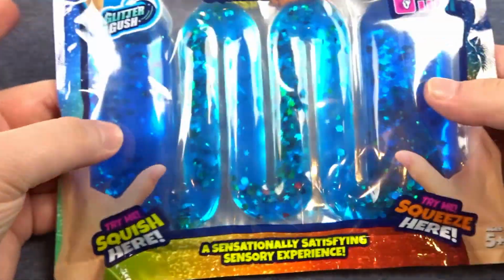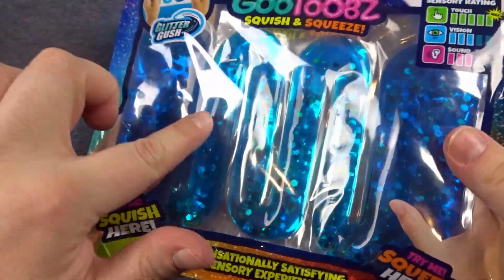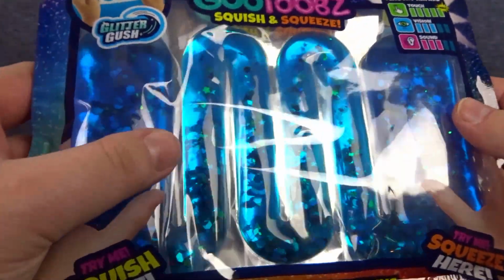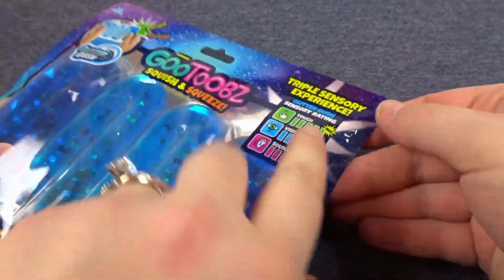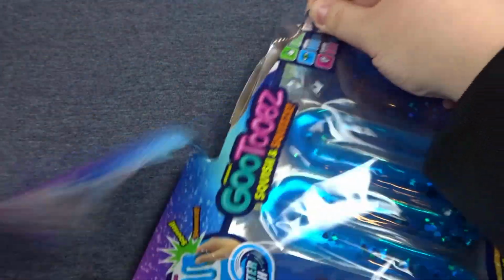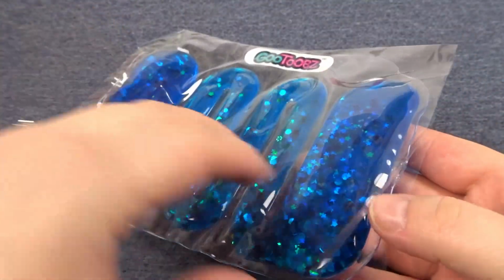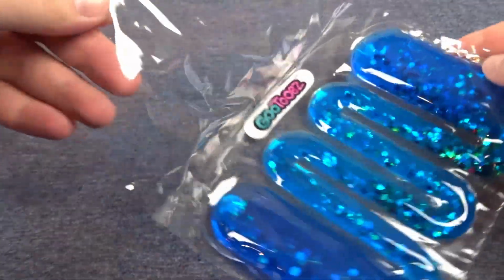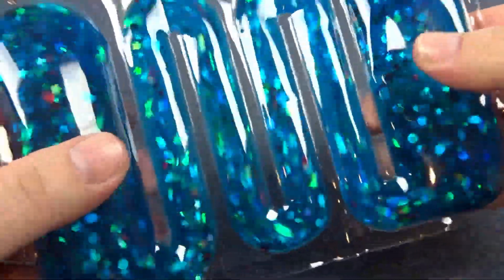Let's start with Glitter Gush. This is definitely the one I am the most excited about. This is my favorite color, blue, and I love anything that is clear and this color. To open these, I certainly don't want to cut into it, but there are these notches here, so we'll try ripping it open. Alright, then there's this plasticky film that I'm assuming we're supposed to peel off, and here is the Gootoobz. Oh man, that is satisfying.